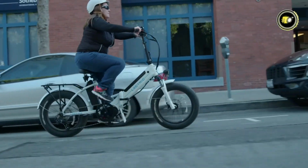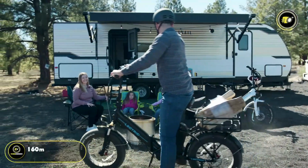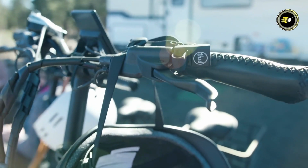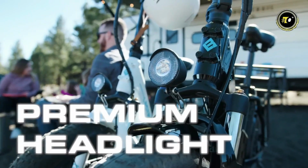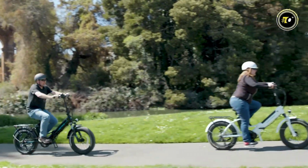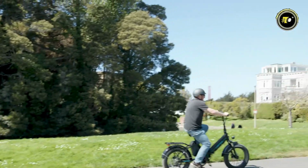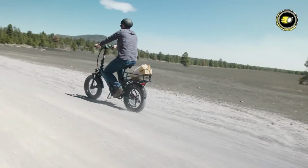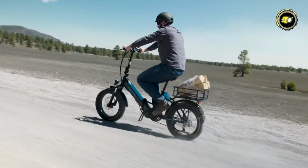Safety is paramount with the XPremium. It is equipped with 160mm hydraulic disc brakes for superior stopping power. Additionally, the integrated headlight and rear brake light enhance visibility, ensuring safer rides in low-light conditions. Priced at $1,399, the Lectric XPremium offers an unbeatable combination of features and value.